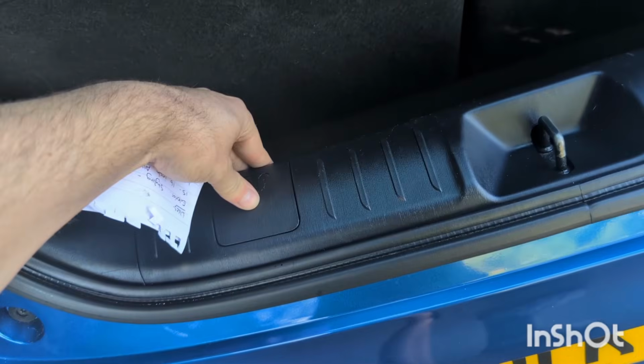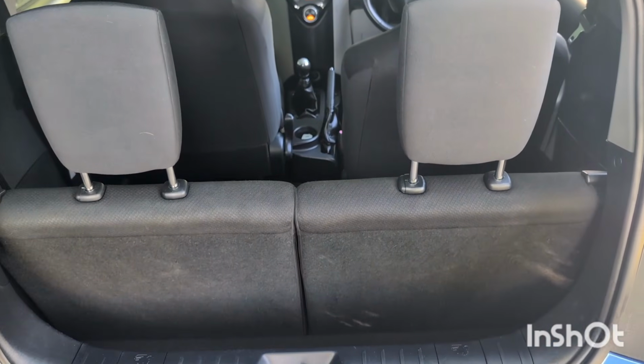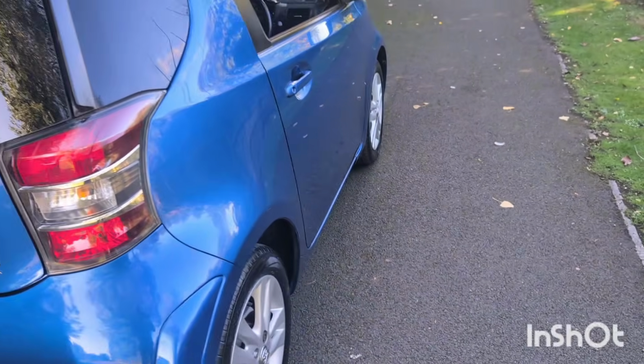Again, I think my only regret would be if you were in that rear end smash and you had someone in there. Did they stand much chance? I don't know. And then the final thing's just one little thing on the interior.